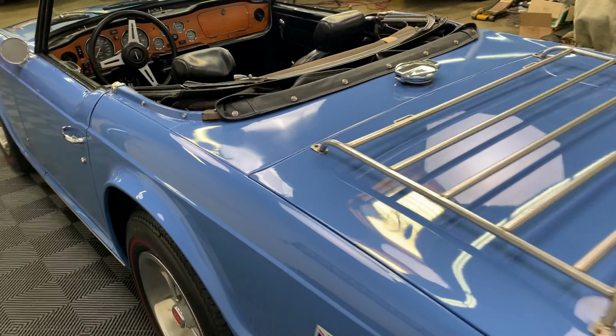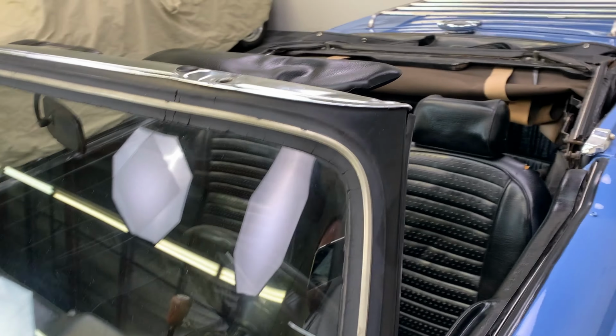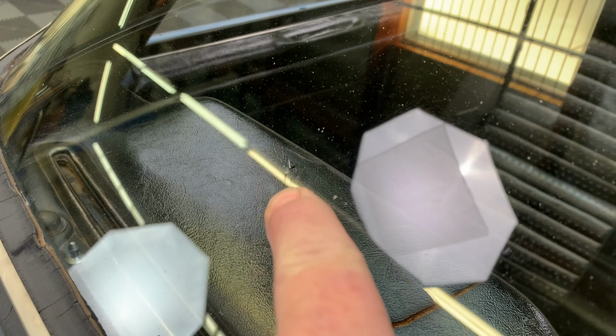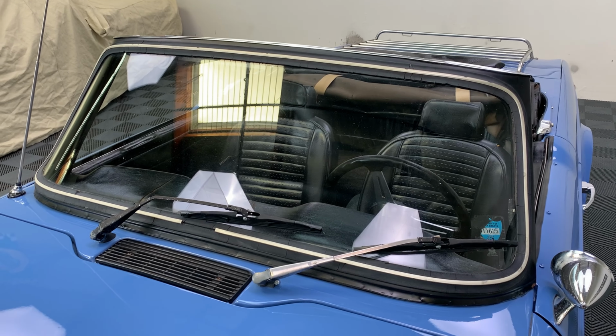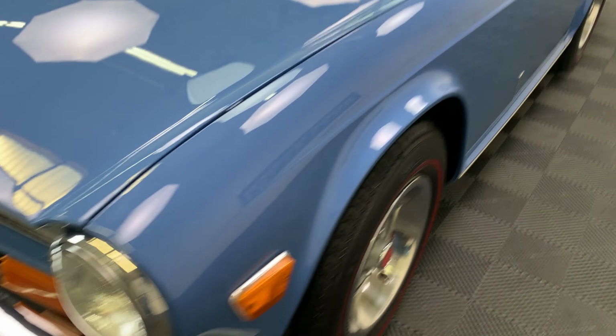Factory luggage rack, which is nice, still has the original windshield fitted. A little bit of rubber needs to be replaced here, but this is the original Triplex windshield. There is a little chip over there, but nice to see that original windshield looking like it's got the original mileage on it. So that's never been changed.